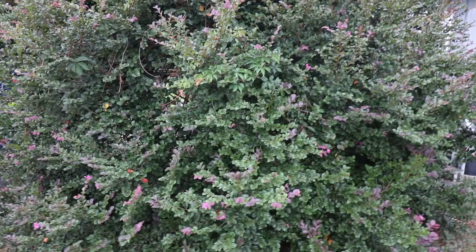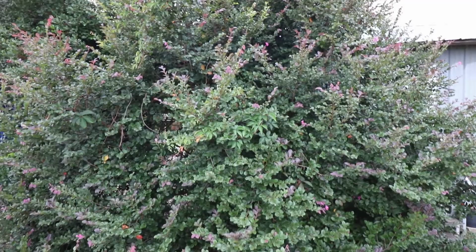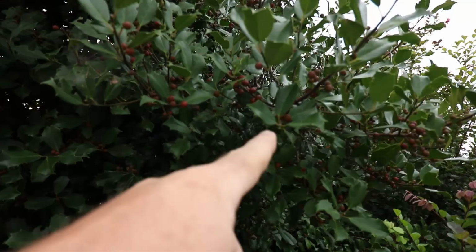This is a ruby lauripetalum, which is now about 15 feet tall. This is what happens when you don't prune one. This is actually a variety that can be kept about 4 feet, but it's crept up about a foot a year as it sat here for the last 15. I hope you can see all these berries up in here. It's a little bit dark.